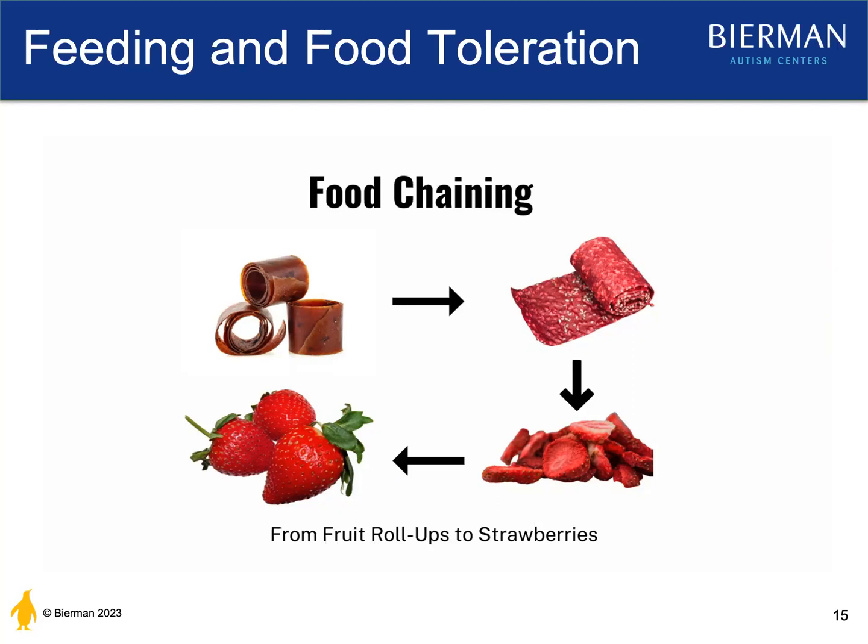Though for some kids, this food chain might not even be that straightforward. We might even be working on presenting a different brand of fruit roll-up, or presenting it cut into pieces rather than as a large strip. By making these teeny tiny changes to foods that our kids already know and like, we can help them build their food repertoire and their toleration of these new foods in a more comfortable way.